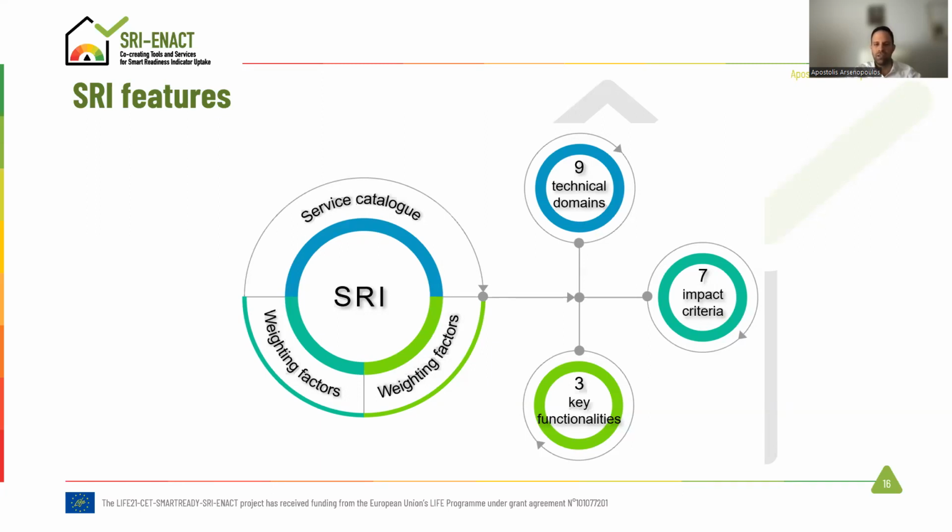So we have the key functionalities, which are a clustering of the impact criteria, and we have the functionality levels, which stand for the smartness of each service. They're pretty similar terms in how we spell them, but they stand for quite different backgrounds. So we end up having 9 technical domains, 7 impact criteria, and 3 key functionalities, along with a service catalog of 54 services, and some weighting factors that need to be assigned to the technical domains, the impact criteria, and the key functionalities in order for the whole calculation process to work smoothly.